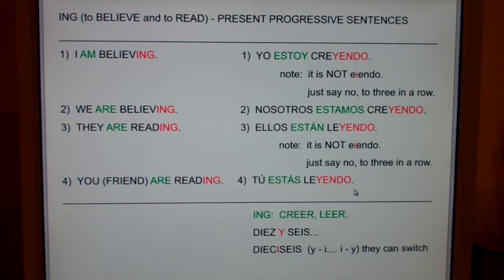Okay, so again, creer and leer are ER verbs, and you expect them to turn into I-E-N-D-O. But just say no to 3 in a row. Since you can't have 3 vowels in a row, anytime you have E-I-E, what does it turn into? E-Y-E. So here's the final, I promise, version of the present progressive song from top to bottom, including this part.